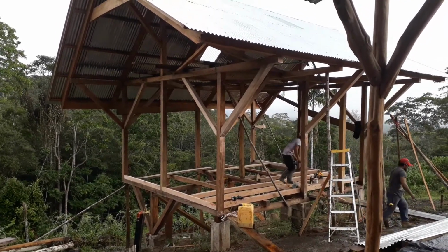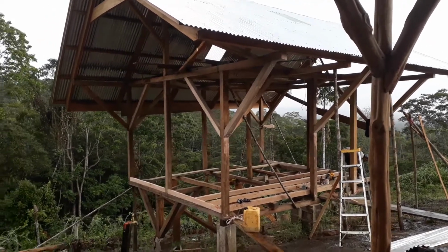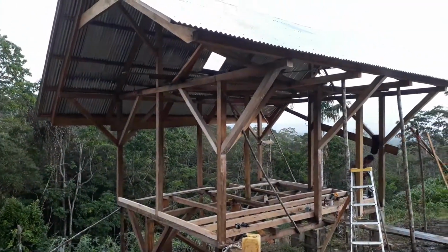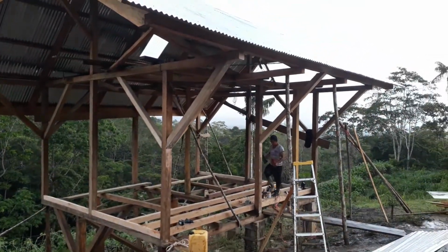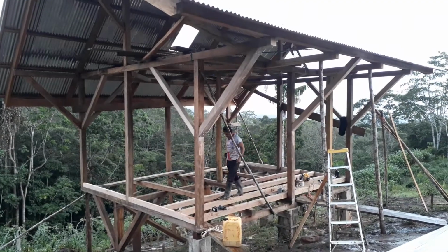As you may know, I live in southeast Ecuador in the Amazon rainforest on the foothills of the Andes at about 850 meters elevation. Very comfortable temperature here. We just finished a little rainstorm that came through, and we're building a cabin here, post and beam construction.